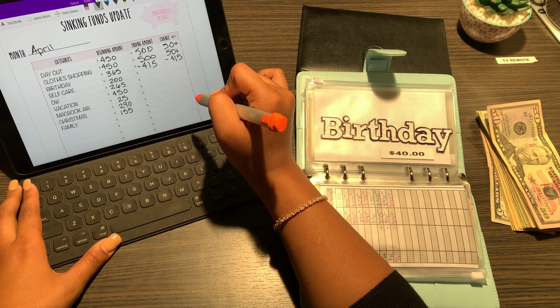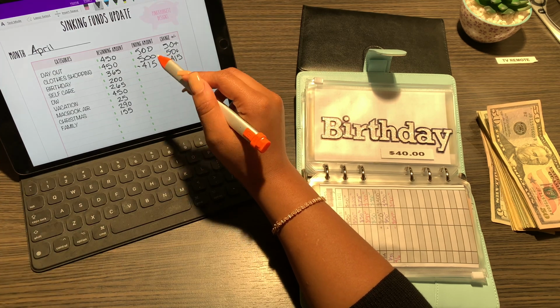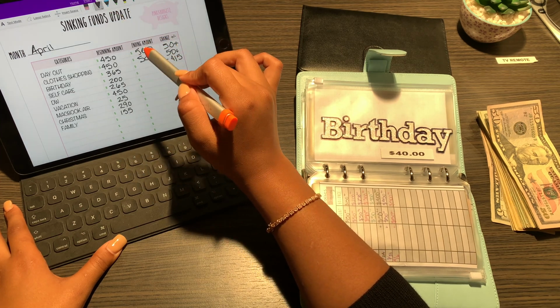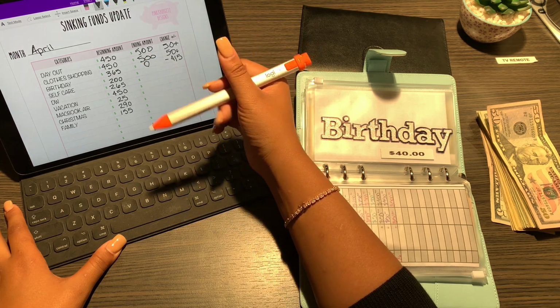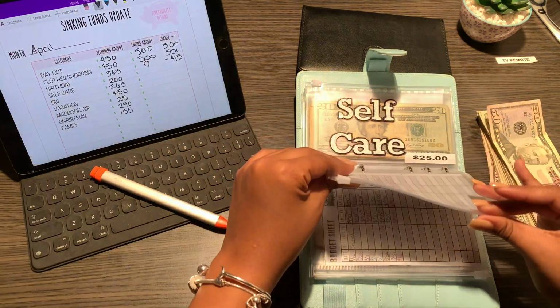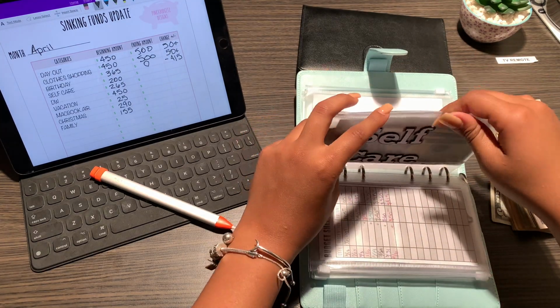It's actually a lot more than that, but we're just gonna say it's a $415 change because it did all come out. Or actually, you guys are going on this journey with me. The ending amount is $0, guys. I got it, I figured it out. But it is a $415 change because that amount came out. So moving on, if I don't confuse myself first, we're gonna move on to self-care.